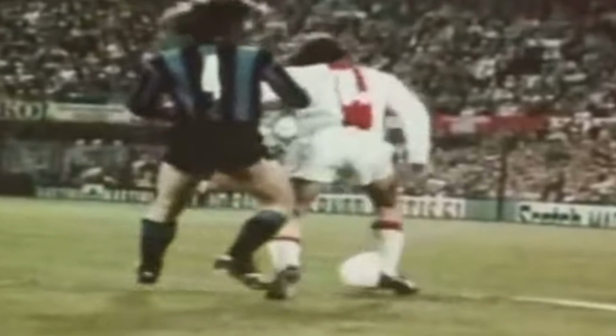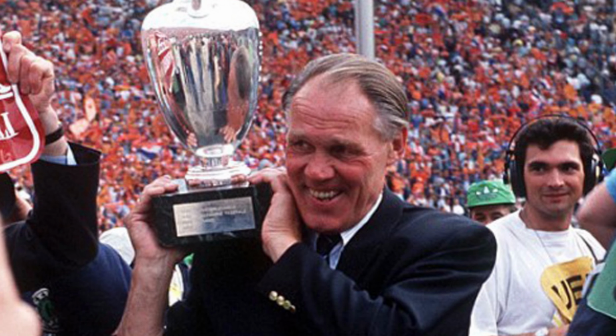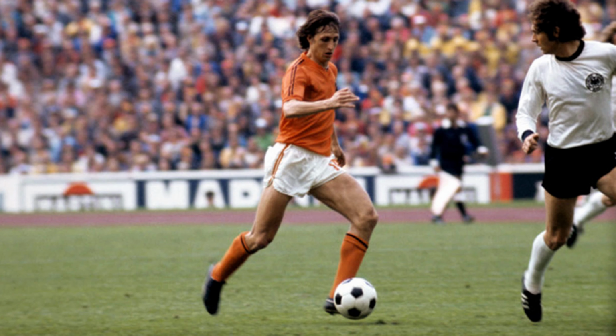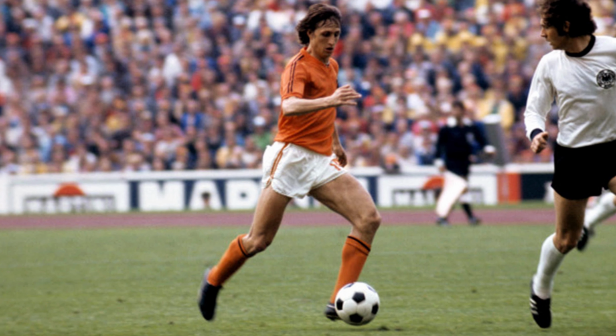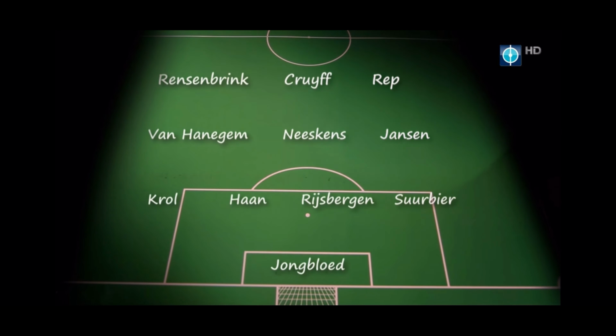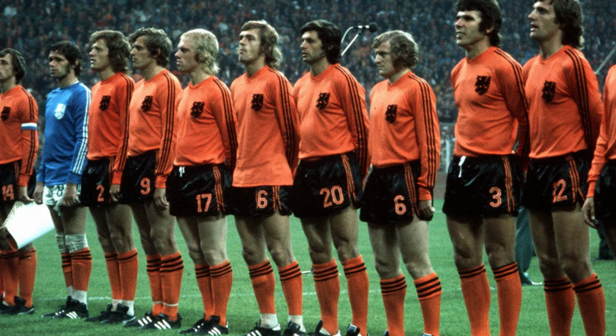Johan Cruyff, the face of total football, was the mastermind behind this tactical revolution. Under the guidance of coach Rinus Michels, Ajax and the Dutch national team became the first major teams to embrace this all-encompassing style of play. In 1971, Ajax clinched their first European Cup, and by 1974, the Dutch national team, under Rinus Michels, made the world take notice at the FIFA World Cup.